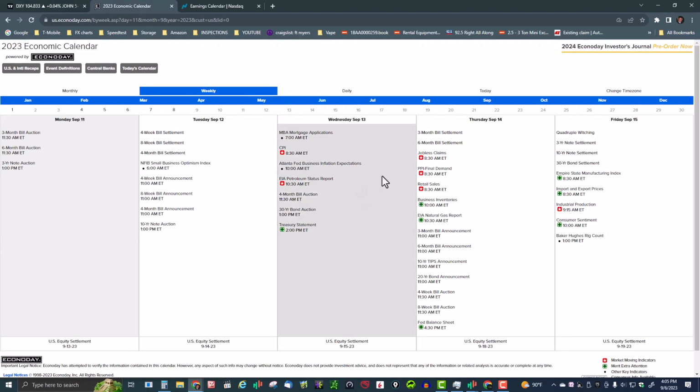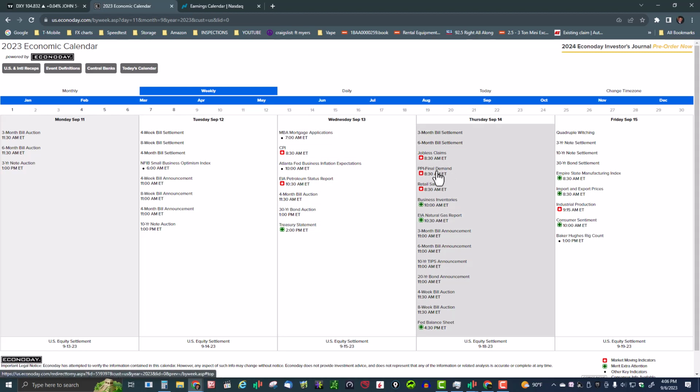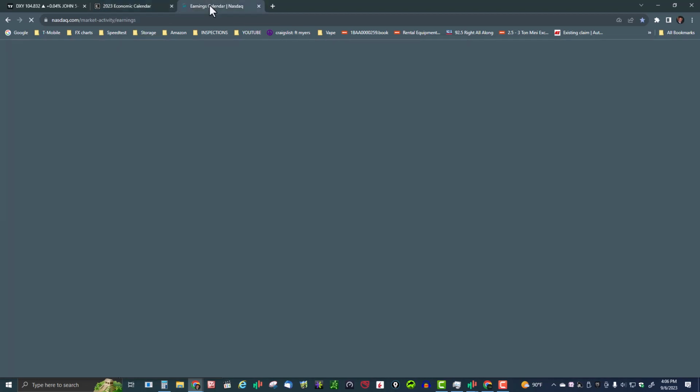Economic calendar tomorrow. We got jobless claims at 8:30. PPI final demand. That must be some sort of audit where they're going to revise numbers. Retail sales at 8:30. PPI audit at 8:30. Business inventories at 10, and natural gas at 10:30, and a Fed balance sheet then. So could be an interesting morning. We'll see what happens. There's the economic calendar.